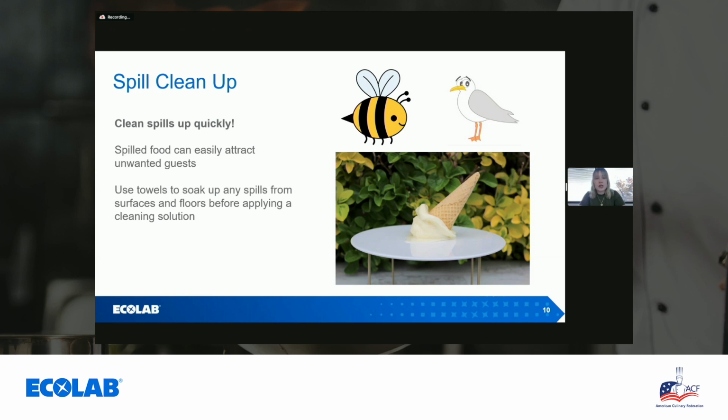So when we get those spills, one big thing to look at will be a dish similar to the floors. Even if it's on a tabletop, we'll be trying to soak up any of those spills or wipe them away if they are solids before applying the cleaning solution. So the example of the ice cream cone that we have there, I'd ideally probably want to go in with a dry rag ahead of mopping up with my cleaning solution, to try to soak up some of that liquid, so that I'm really giving my chemical full rein on the surface to actually do its job.